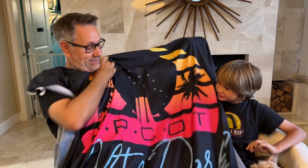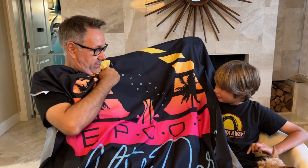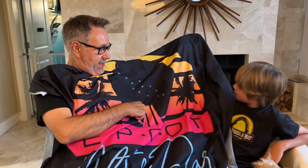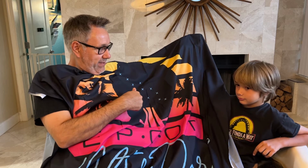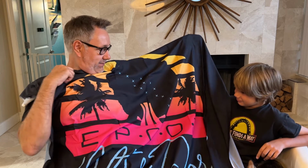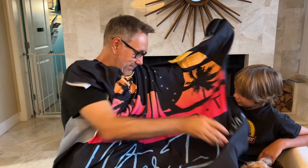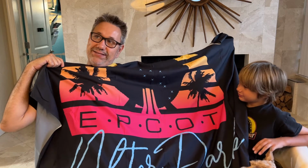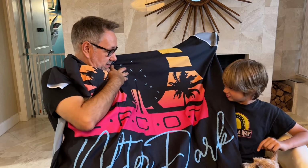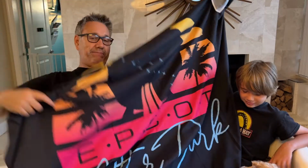All right. So this is Epcot After Dark, and Spaceship Earth, right? Okay. That's the pyramid fountain that the man we had at Retro Magic designed, Norm Inouye. So that's the prism fountain. And then it's got the sparkles now. This is kind of like my 1980s design idea. So it's got the sunset and then the silhouettes of the palm trees and then Spaceship Earth. And these tapestries are enormous.